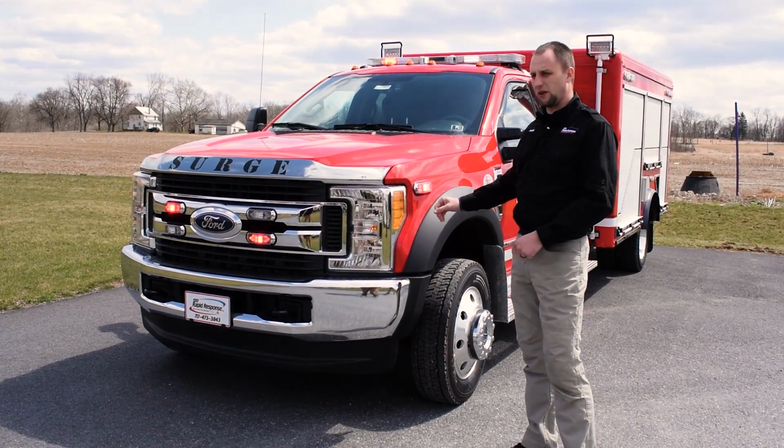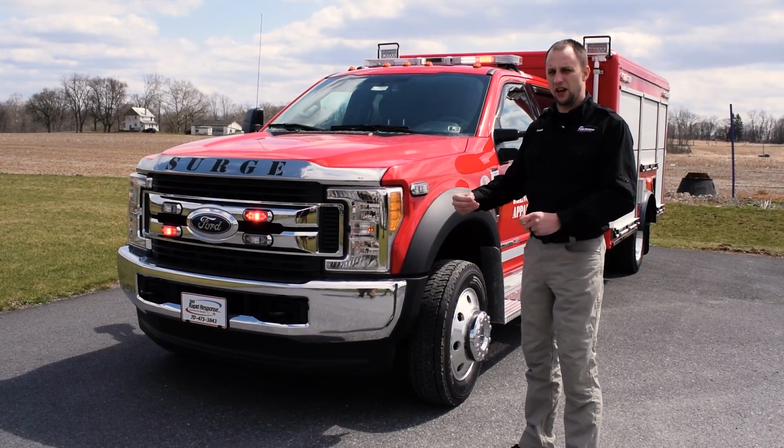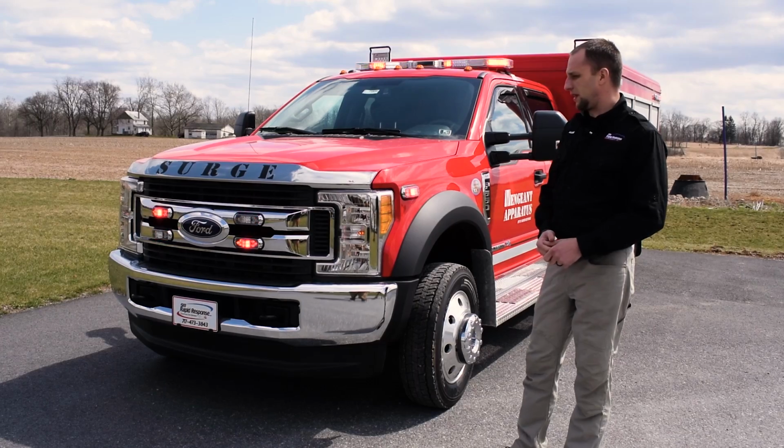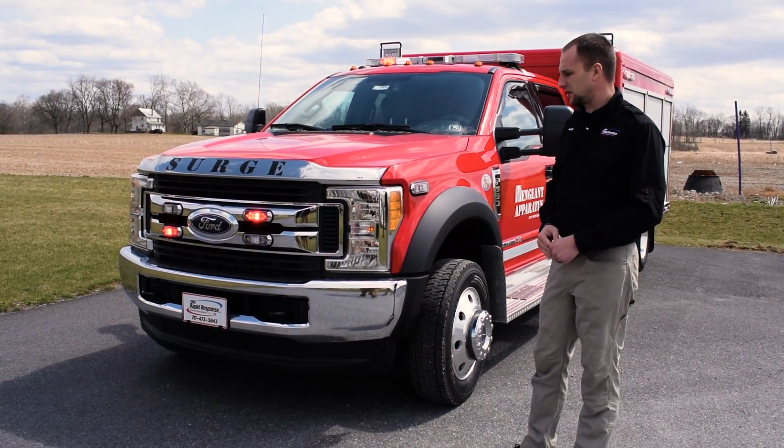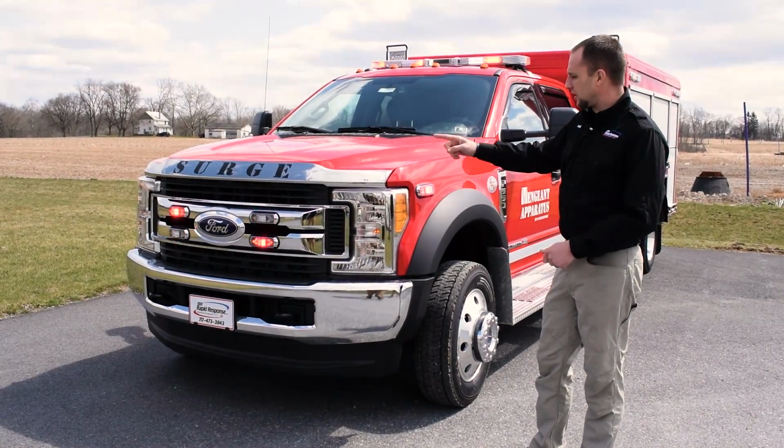What we do is just little things that you can't see right here, but behind the scenes. For instance, this light is held on with a riv nut versus trying to get a nut on. So for any warranty replacement and that type of stuff, we try to keep that courtesy in mind when we're building our apparatus.